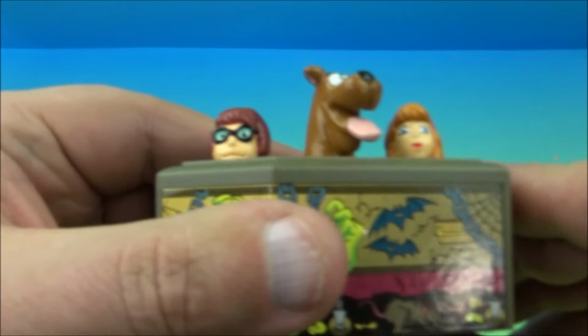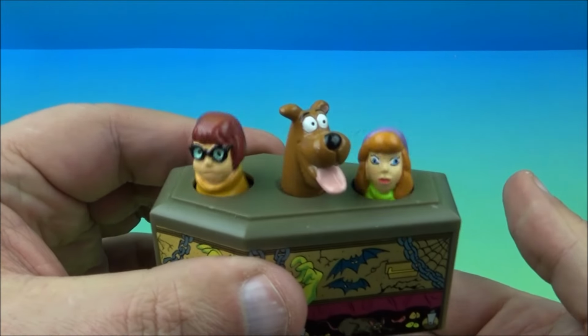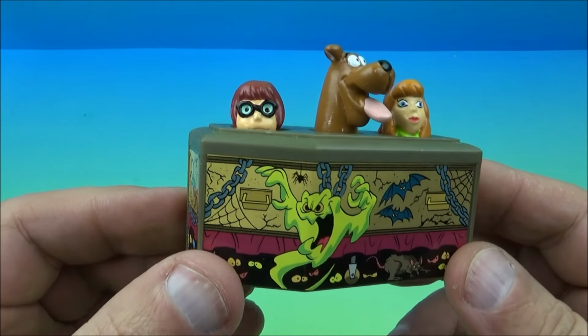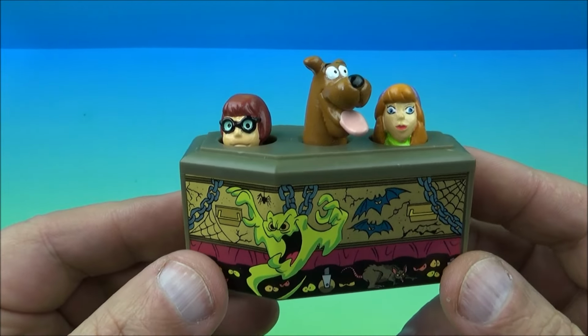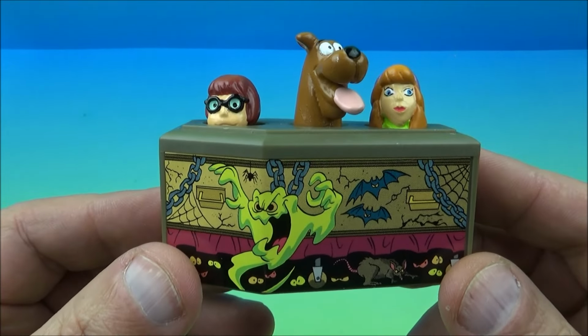Okay, watch. Come on, we can do it. Come on. There we go. Look at that. That's great. So there you have it. It's the Velma, Scooby, and Daphne little coffin thing.